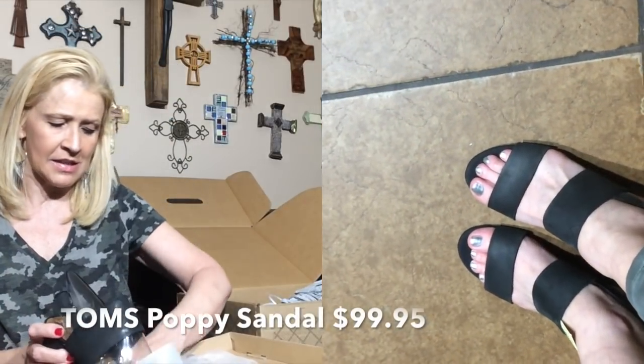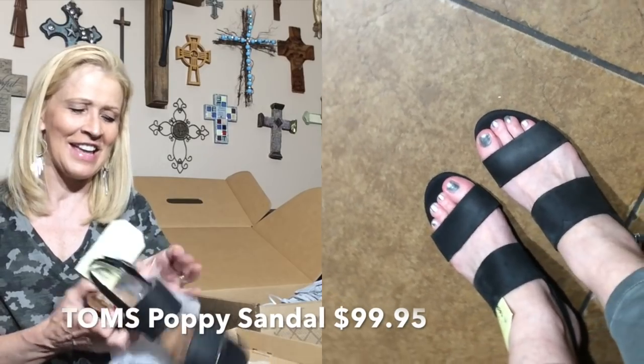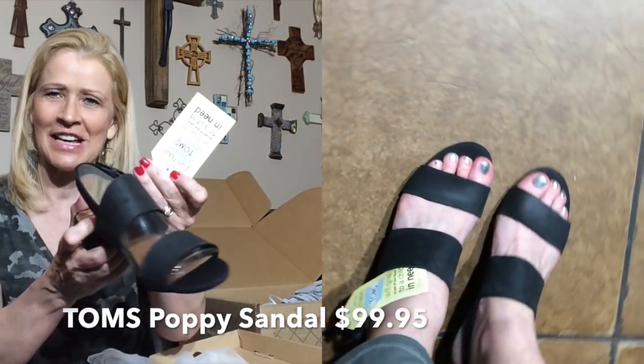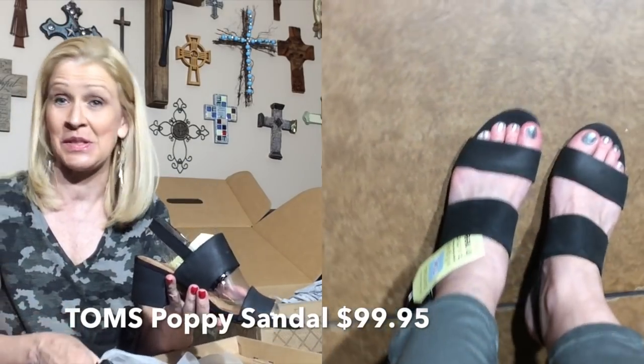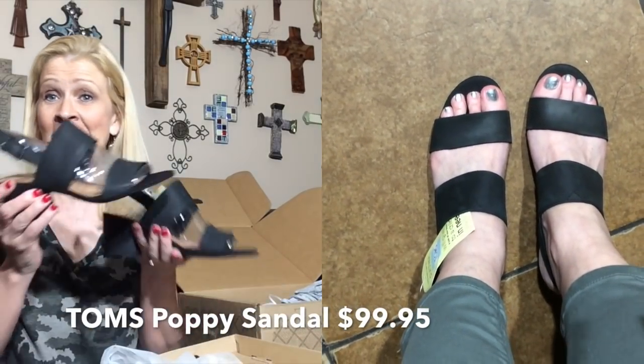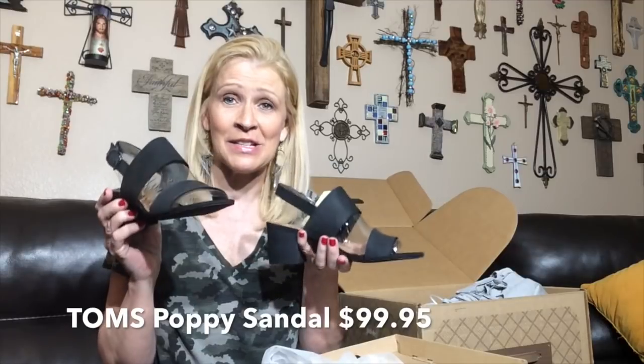And there's, again, the little note on it that says, if you buy a pair of Toms, a child in need receives a pair of shoes. So I like that, and I will be wearing these shoes for the entire try-on, and hopefully I can get an idea if they are as comfortable as those slip-on Toms.